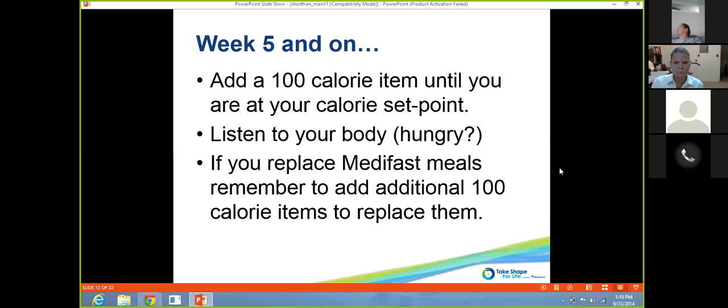It's also really great to encourage our clients to use the meal replacement during maintenance, because they're really going to have a better time at keeping their weight off if they have an easy option like our meal replacements during maintenance.